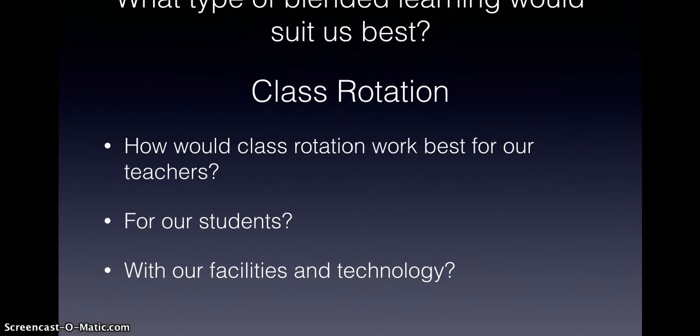We also know that our technology, we have it in carts, we have iPads, we have enough to fit the classroom. So this would actually work well with having mobile access, mobile learning, with the technology going to the students, or the students going to the technology. We have a lot of iPads, which means every student can hold one. So classroom rotation would work well with what we already have.